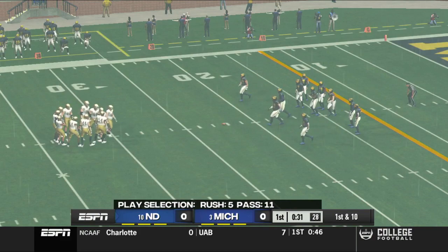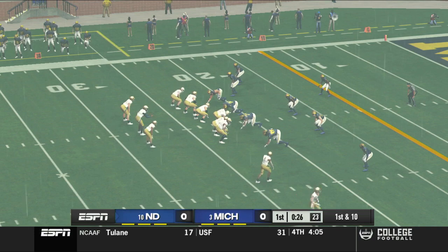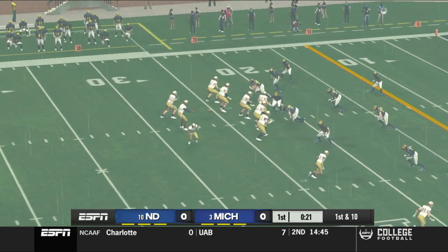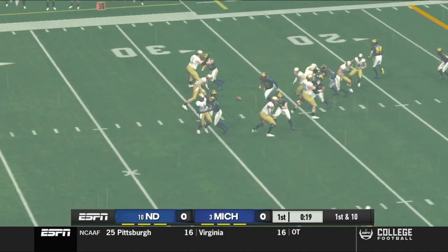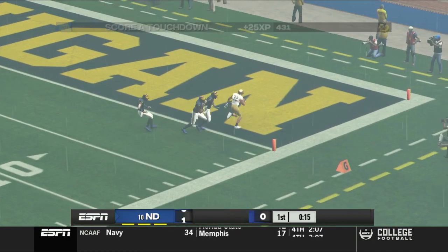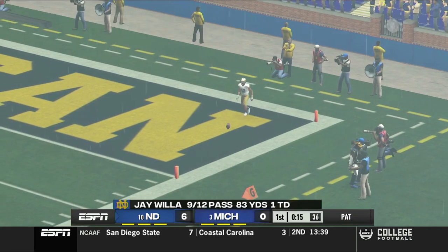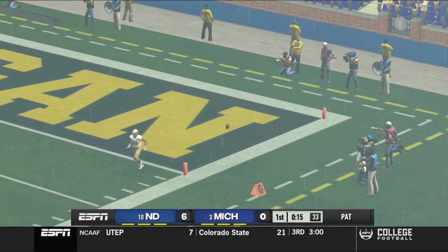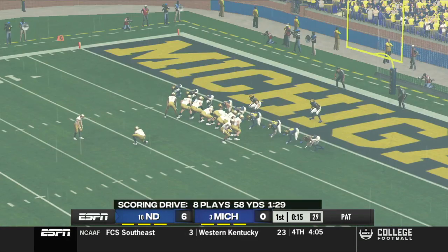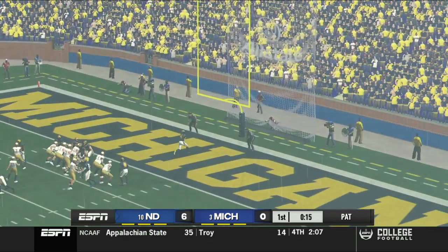And this is the eighth play of the drive. Hey, check five, check five. Doubles, doubles, doubles. 133, 133. On the reception, look out, nobody there. Touchdown, Notre Dame. He adds the extra point.